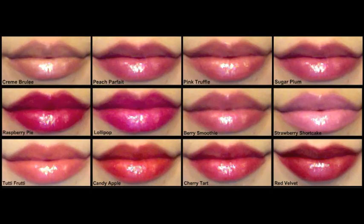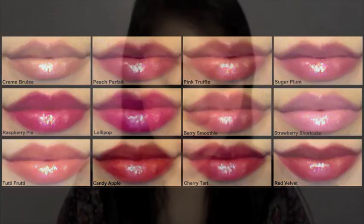So I would say my favorites out of the bunch are all of the reds, so that's Candy Apple, Cherry Tart, and Red Velvet, as well as some of the darker, more vibrant pinks, such as Raspberry Pie, Lollipop, and Berry Smoothie. And I probably like these the best because they are more pigmented than the other ones on my lips at least. So yeah, I really hope this video helped you out. I try to stay away from the browner shades because I didn't think that brown looked good on my skin tone. I know there are 20 colors in total, so there's 8 colors that I'm missing.